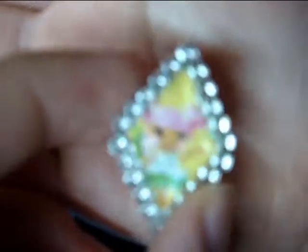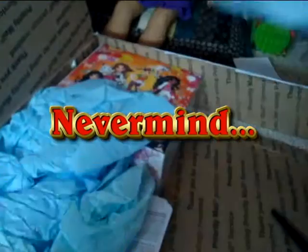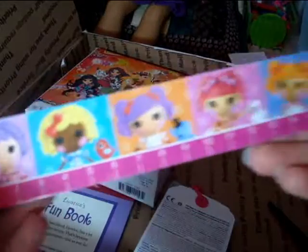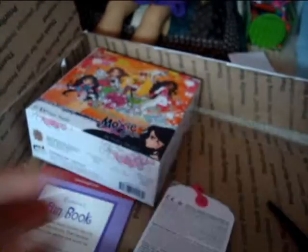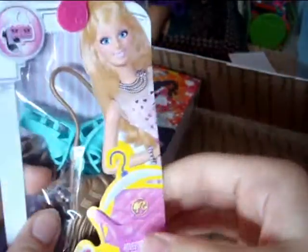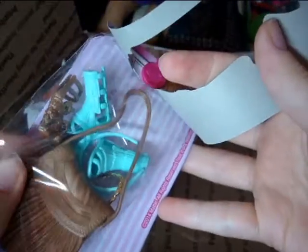If it will ever focus on this. But anyway, yeah. And then we have a little Lollipopsy real ruler. Cute little Lollipopsies. There we go. Focus. And it looks like a little Barbie accessory set with some shoes, a purse, I think a headband. Cute.